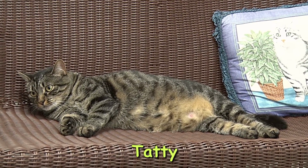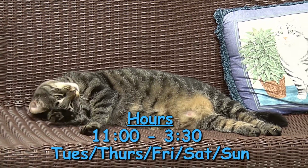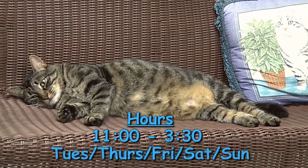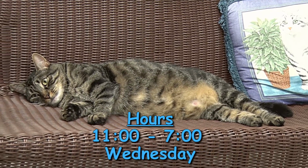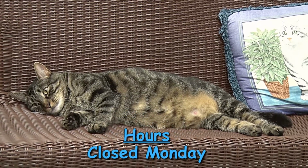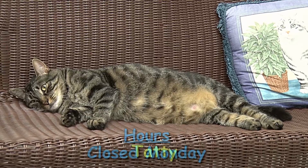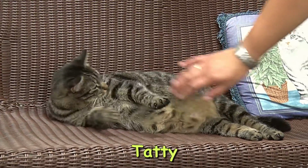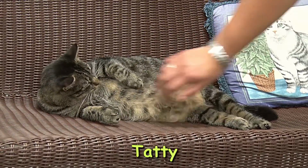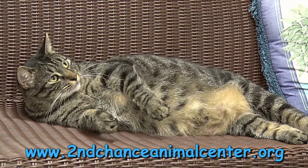I mean, right now she's looking like she just wants more AC. She could do with being on a little bit of a diet. She's a little bit on the fluffy side, but she's a very sweet girl, but she does like to be active and run around, and she does use her claws and she does play. So that is Tati. Come and visit her if you think she's the girl for you. As I say, she's indoor, outdoor, she is vaccinated, she is fixed, and she's a very sweet girl.